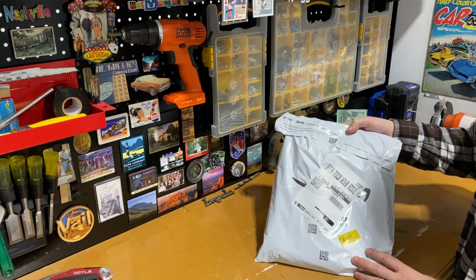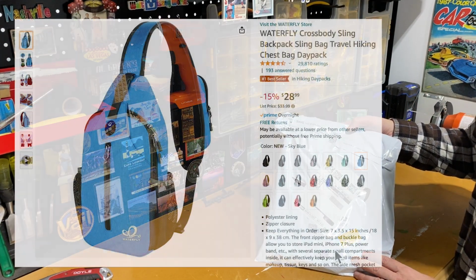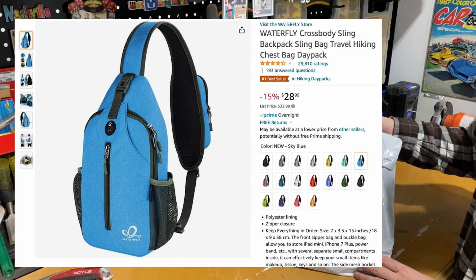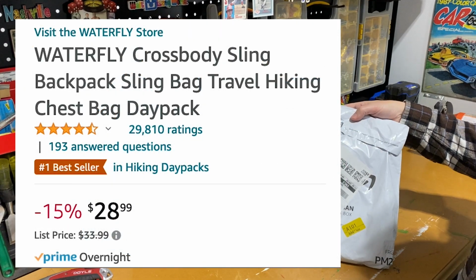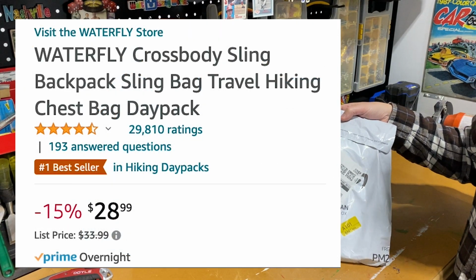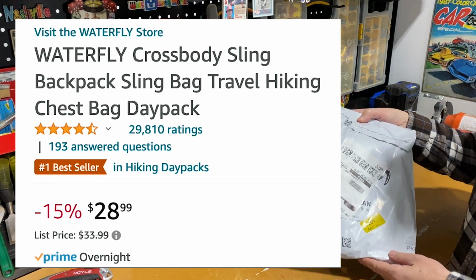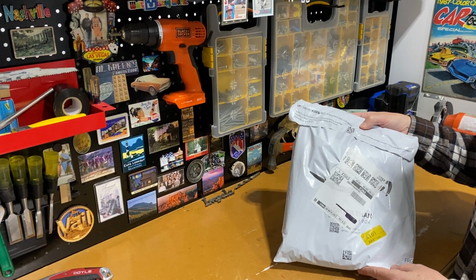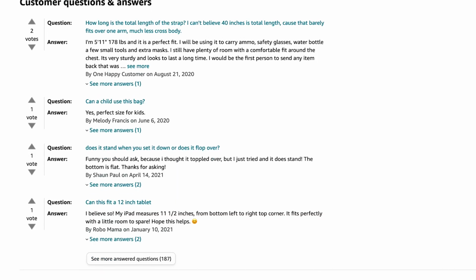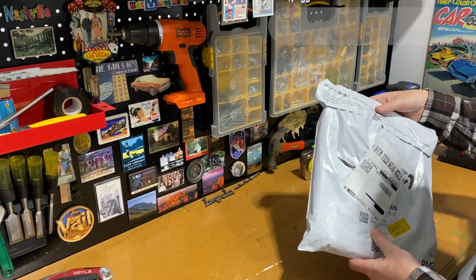Tonight what we're going to do is take a look at the best-selling day pack on Amazon.com, which is made by Butterfly. They call it a crossbody sling backpack. It's listed with 15% off right now, so we paid $28.99 for it. And wow, it has a 4.5 out of 5-star review, over 29,000 of them, almost 30,000. And they've answered over 191 questions, which is good. That means their customer service is on top of things.